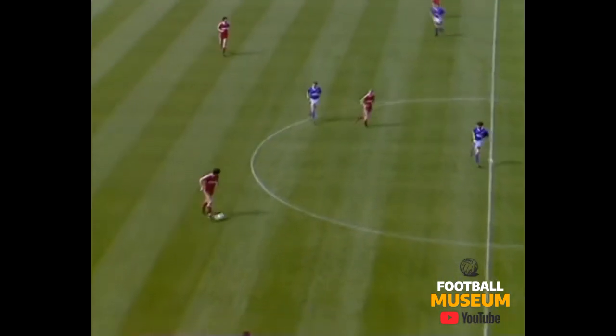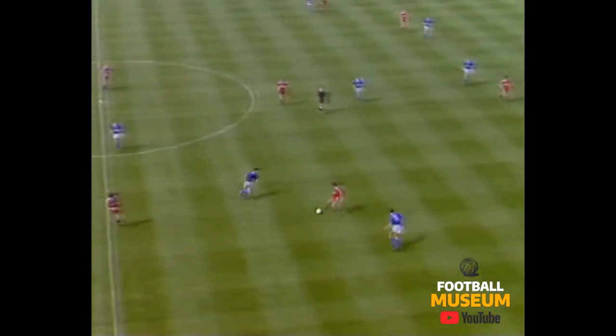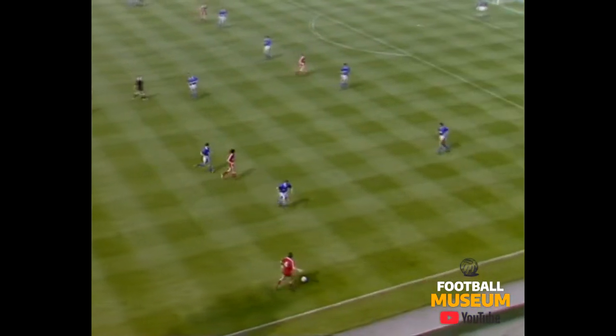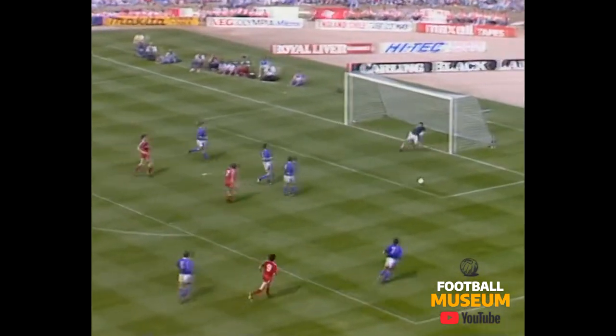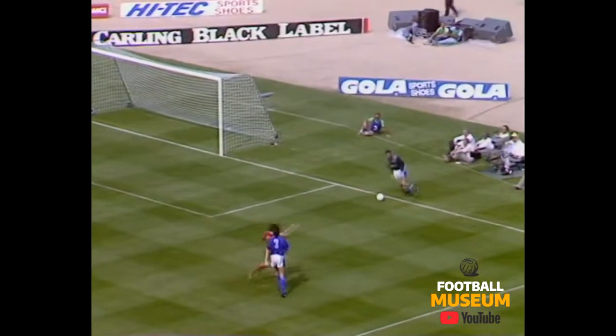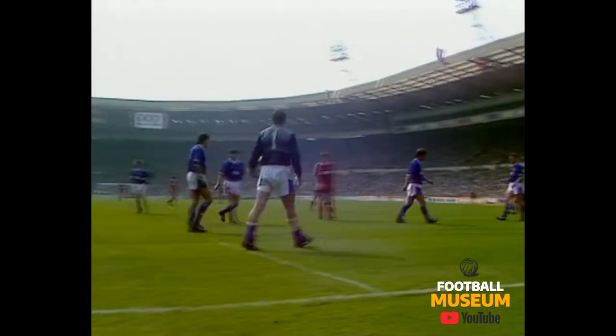Hansen is on the ball now. He's making his 14th Wembley appearance for Liverpool today. Nicol. It's a good-looking ball. And it came off Watson, and Southall couldn't save it. It's a corner. Beardsley was the player who was hovering around, and Watson not too sure with that clearance.